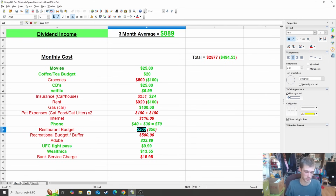Restaurant budget is maybe, this is on the high side. We probably don't spend $200 a month, but maybe we do some months. So that's just in case kind of thing. And the $50 is like, okay, maybe our dividends could pay us to go out for lunch or breakfast somewhere. I mean, $50 is not going to buy you a fancy place, but maybe you go for breakfast, or you could go for coffees, go to a nice coffee place for a couple days, once a week or something. I don't know, whatever you guys want to do. Again, here's the buffer recreational budget.